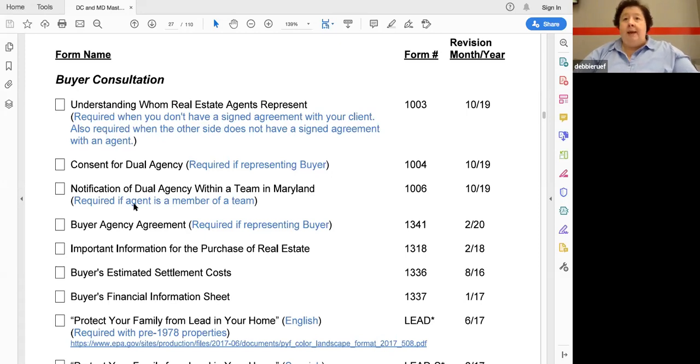So let's say you're a RE/MAX agent, Samson, Compass, EXP, whatever, and you're writing an offer to another brokerage. You should not be sending them consent for dual agency, notification of dual agency within the team, understanding who represents real estate. None of those documents should accompany your offer. But they do it anyway. It's because of lack of training, okay? So as Sheila was saying on the morning coffee, we want you to write good offers. We want you to communicate with the other side and write offers that are going to get attention, okay?